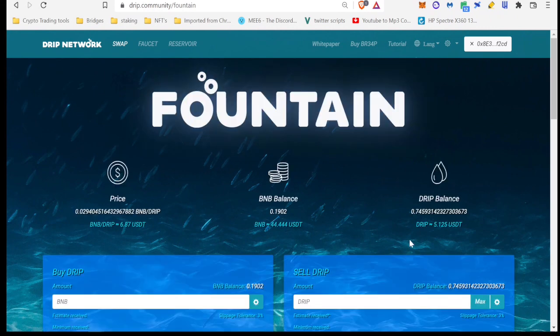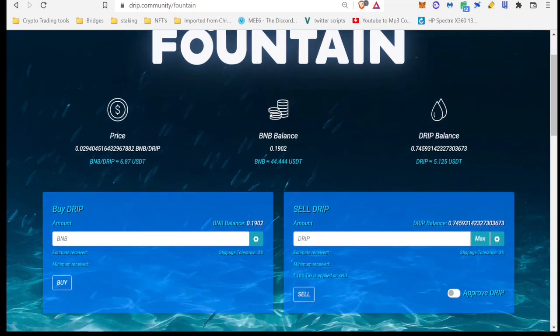I didn't think about that when I made the chart. But if you sell it here, you'll get BNB. And that's the reason why I say if you sell here, which is actually the best place to sell now that I think about it, this is a good strategy. You do want to sell on the fountain unless PancakeSwap has a much higher volume or price. But for the most part, you want to sell on the fountain because that puts the BNB, the Drip, back into the tax vault.